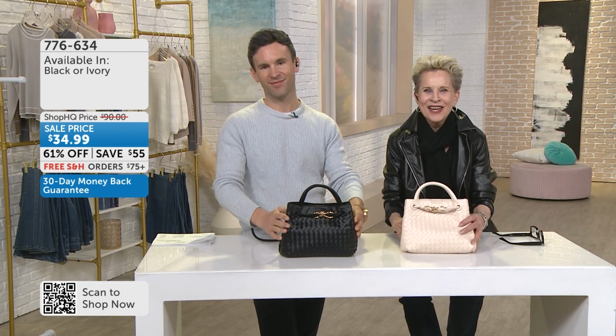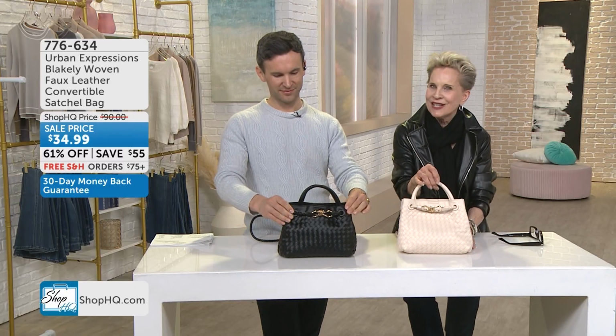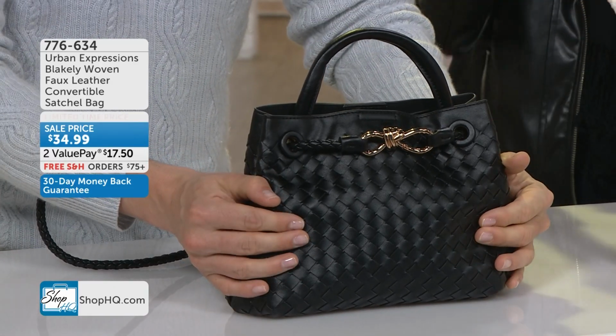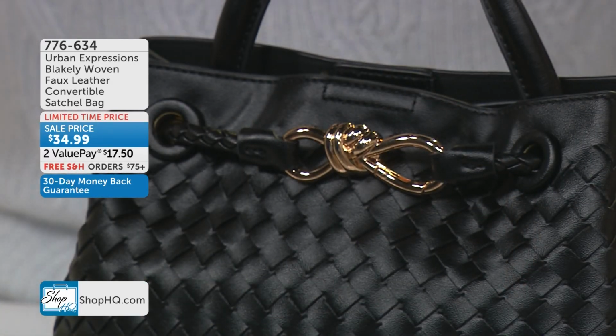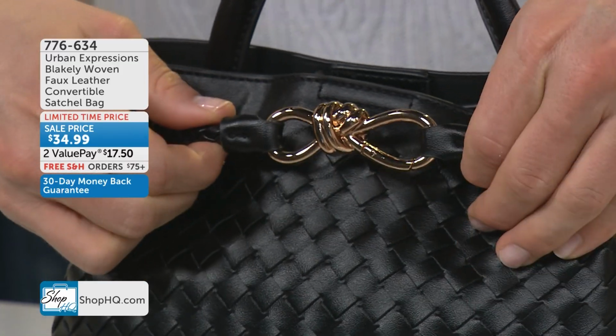All right, let's talk handbags. We don't want to scare you away, so we have some handbags for you. This is very classy. Very classy handbag. You get that very hot 2025 trend with the basket weave design done in faux leather here. Love the hardware. It's a love knot done in gold tone hardware that wraps into the handle.